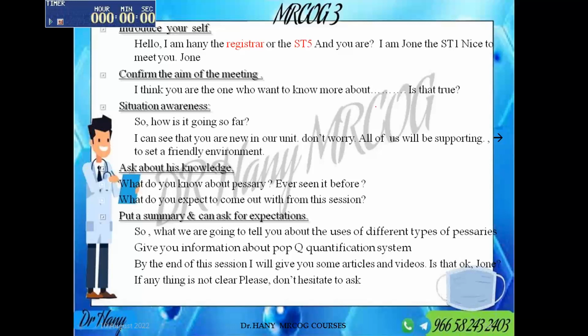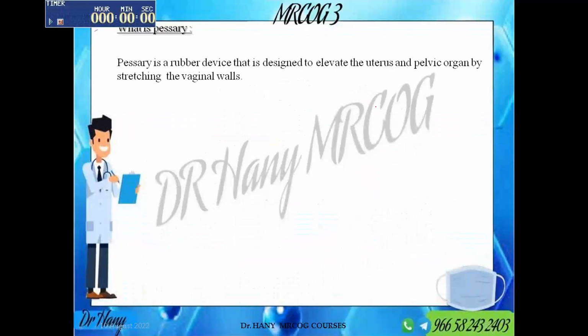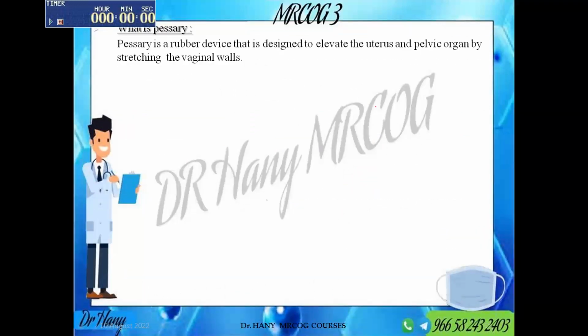What is a pessary? A pessary is a rubber device that works by elevating the prolapsed part by stretching the vaginal wall. A rubber device designed to elevate the uterus or the pelvic organ which is prolapsed, by stretching the vaginal walls. It can be made of latex, silicone, or vinyl.